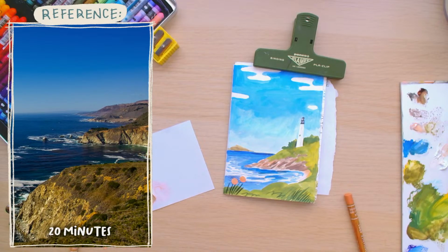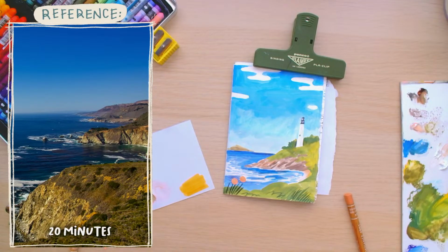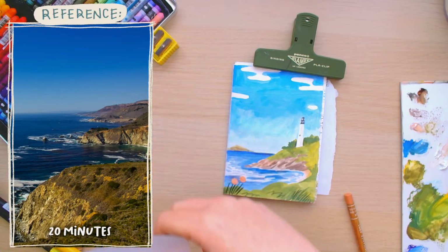Obviously it is 1 o'clock, but I'm just going to do a bit of yellow to see if I want yellow flowers down here or not. But if you do have to rush off, then that's totally fine too.